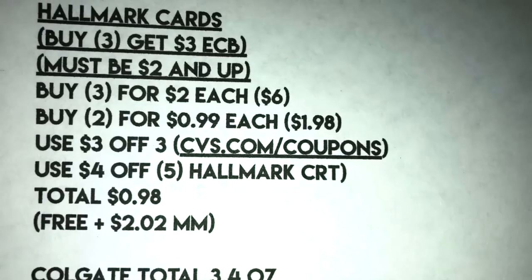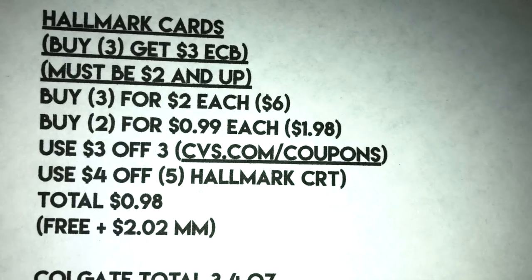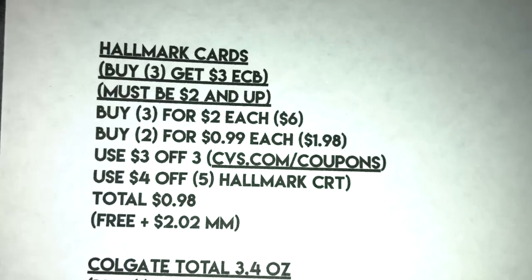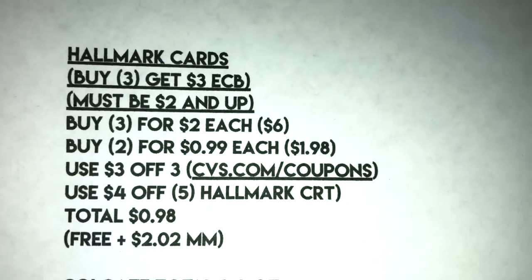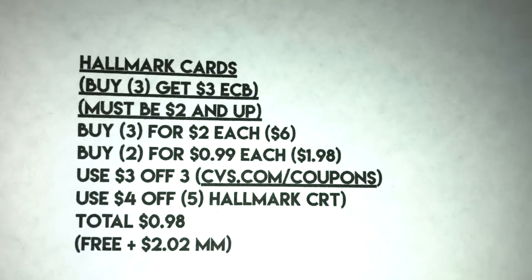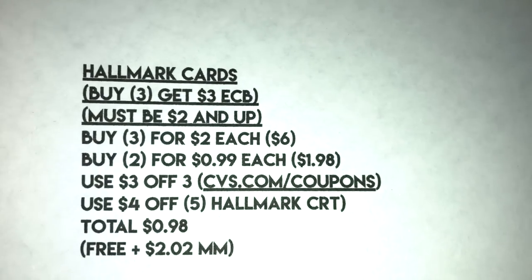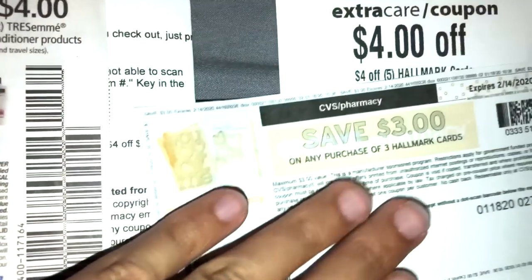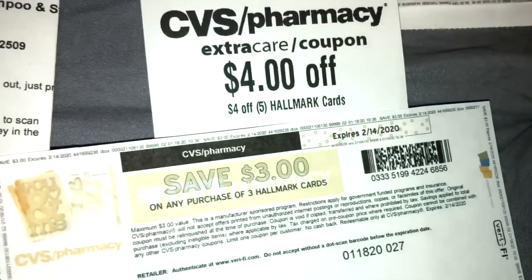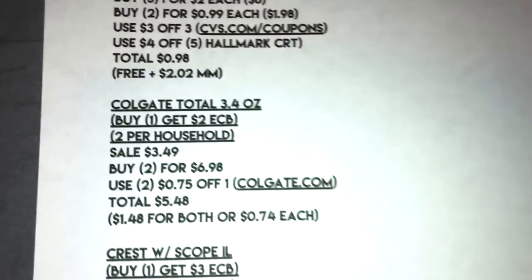You're going to use a $3 off 3 coupon from cvs.com/coupons. And I have a $4 off of 5 Hallmark CRT. So the total works out to 98 cents, but you're going to get back a $3 extra buck. So this works out to be free plus a $2.02 moneymaker. And there goes the coupons right there, the $3 off 3 and the $4 off 5 Hallmark cards. So a really good deal if you guys have those coupons.